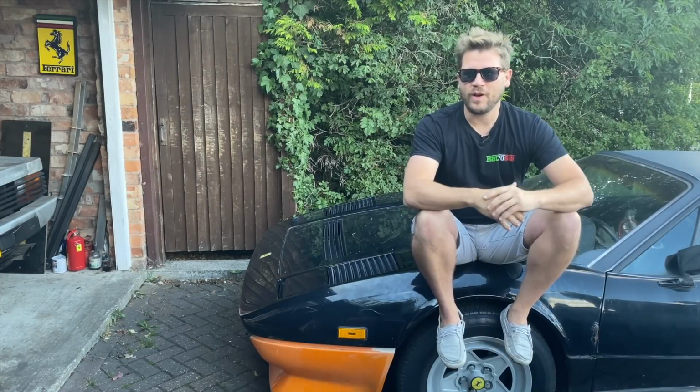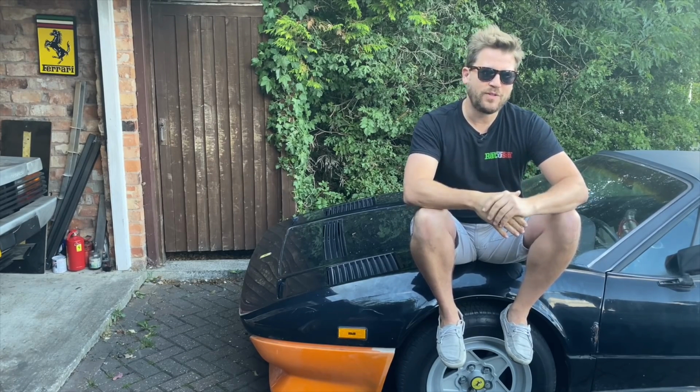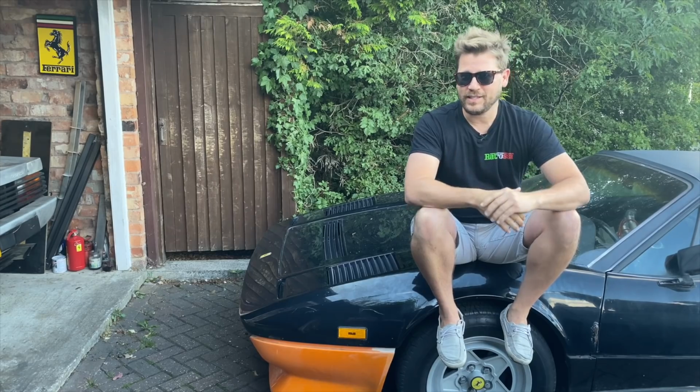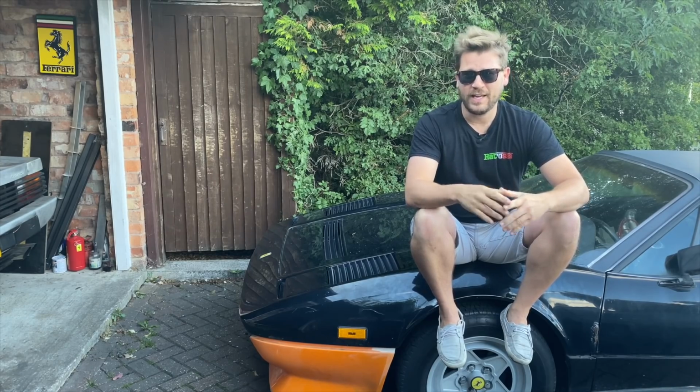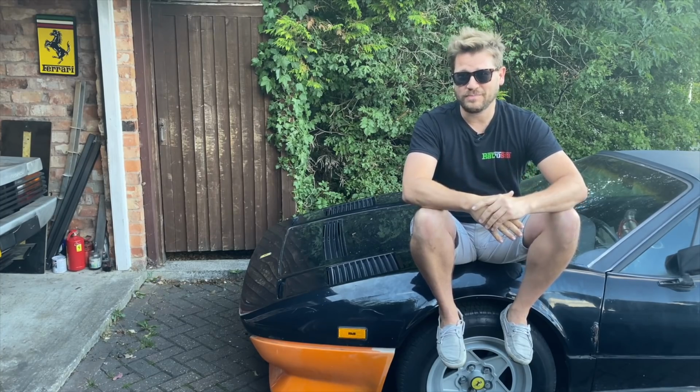But before I reveal the price the owner is asking for that Testarossa, let me share with you my thoughts on whether it's worth saving and what it's likely to cost to put that car right. Let's take a closer look at the pictures and see whether this one is worth saving or not.